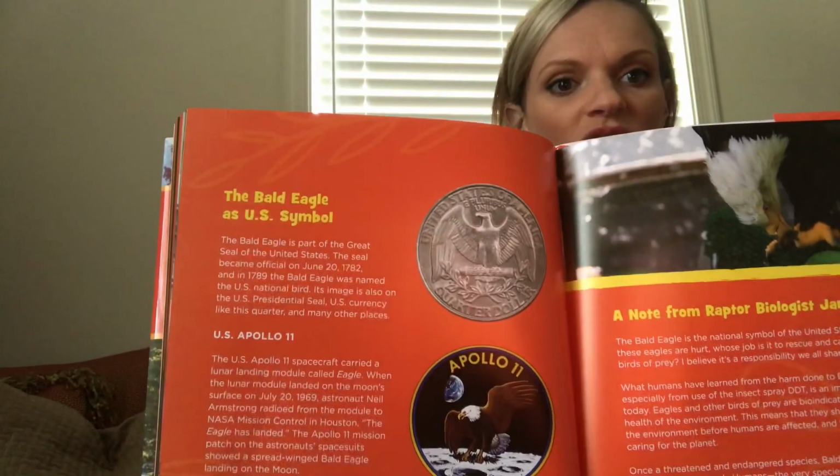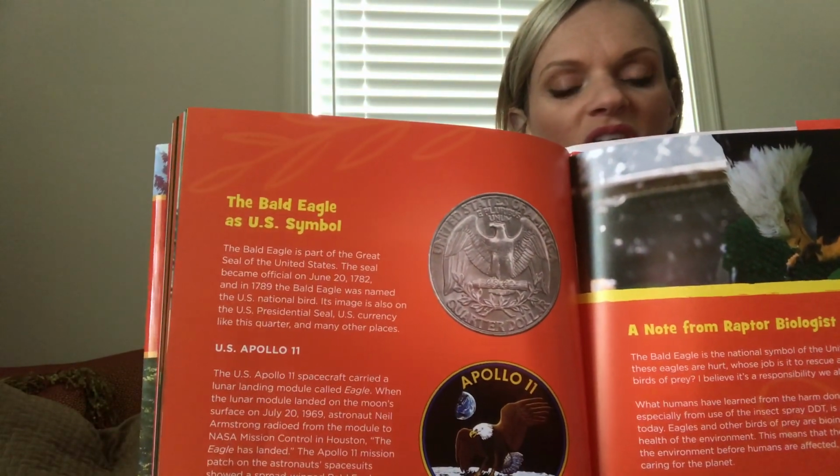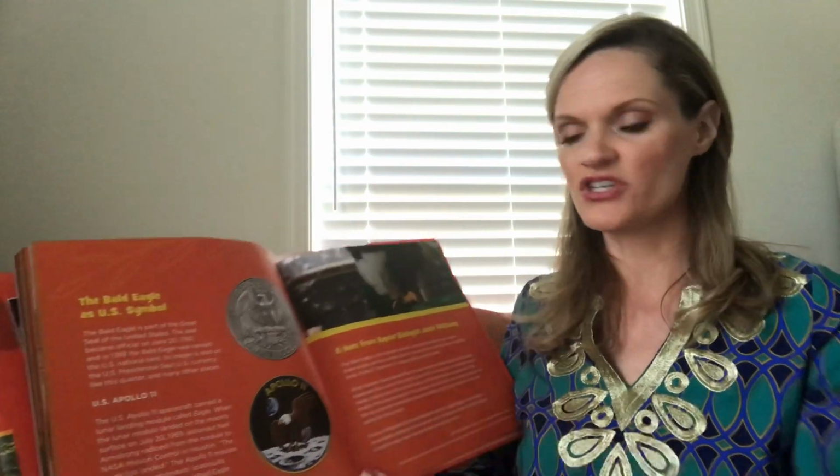So, two really great parts to the end of our story. It says the bald eagle is a U.S. symbol. You look on the back of a quarter, of course you're going to see your bald eagle. The bald eagle is part of the Great Seal of the United States. The seal became official on June 20th, 1782. And in 1789, the bald eagle was named the U.S. national bird. Its image is also on the U.S. presidential seal, U.S. currency like the quarter, and many other places.